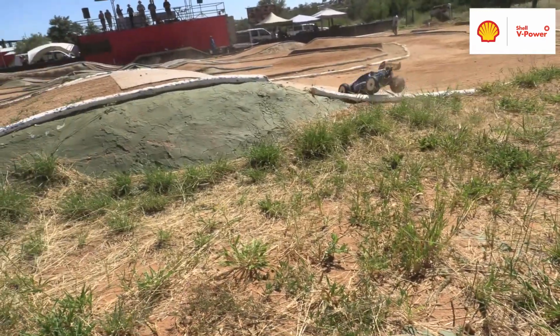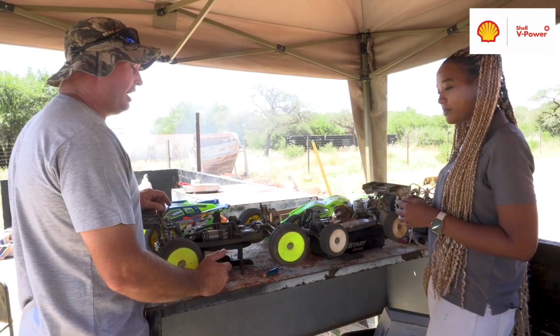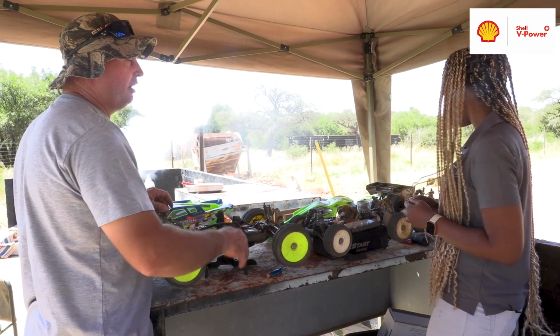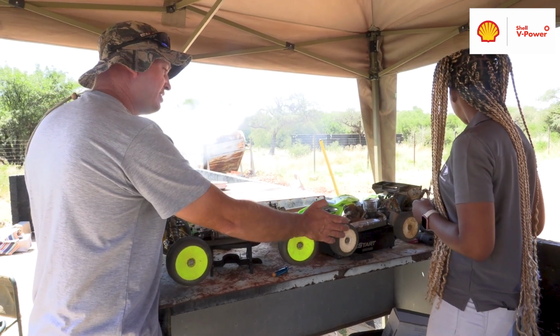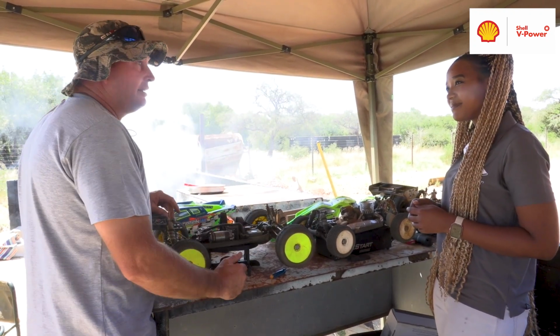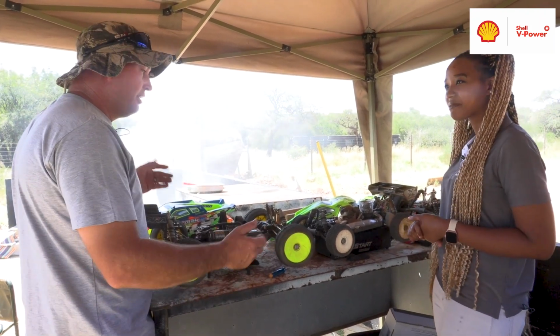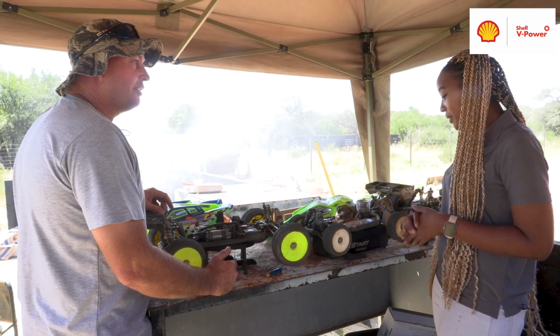This one is the new version. It's an X, where they had a 3.0 and a 4.0. Now this is the newest version, the X. Yeah, that's all updated, got a facelift. All that stuff, it's what the pros use.